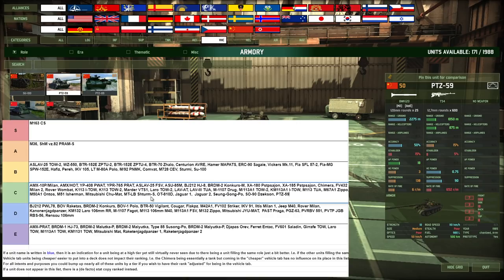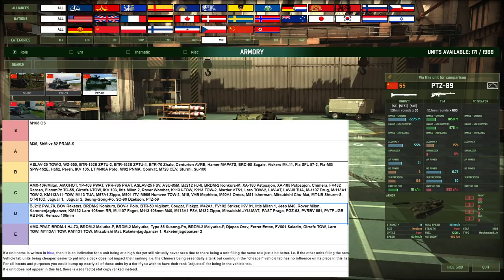You'd need two to counter an 85 point tank, and even then you're not very consistent, I reckon. And because you don't have optics, you still rely on a lot of other units, so for 50 points, just not quite good enough. Might be fine in the mech deck.